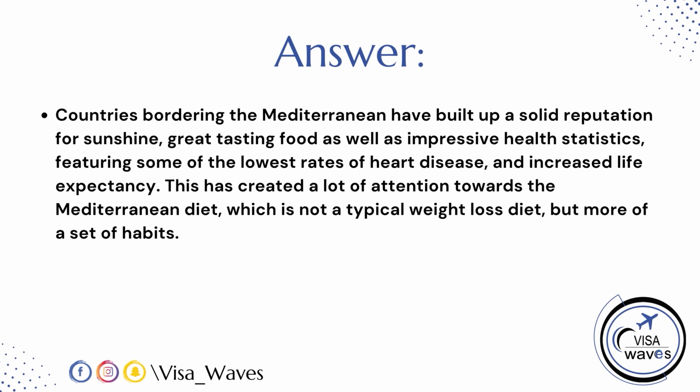Countries bordering the Mediterranean have built up a solid reputation for sunshine, great-tasting food as well as impressive health statistics, featuring some of the lowest rates of heart disease and increased life expectancy. This has created a lot of attention towards the Mediterranean diet, which is not a typical weight-loss diet, but more of a set of habits.